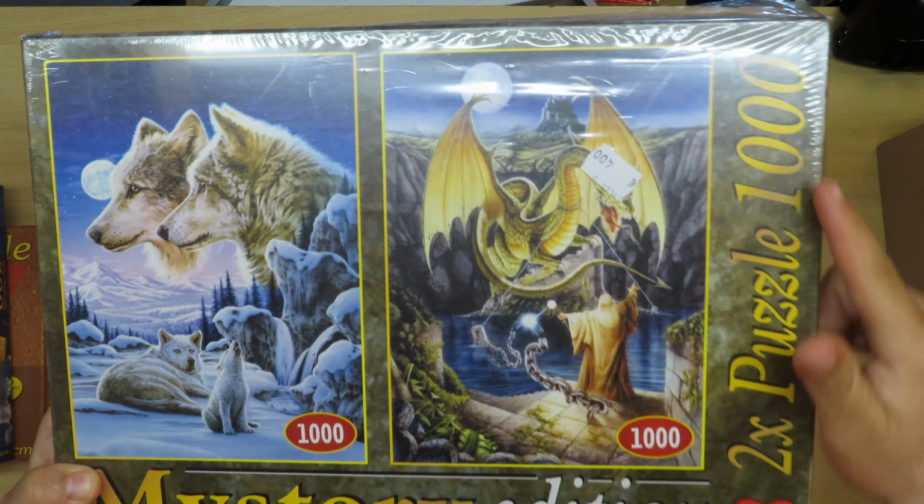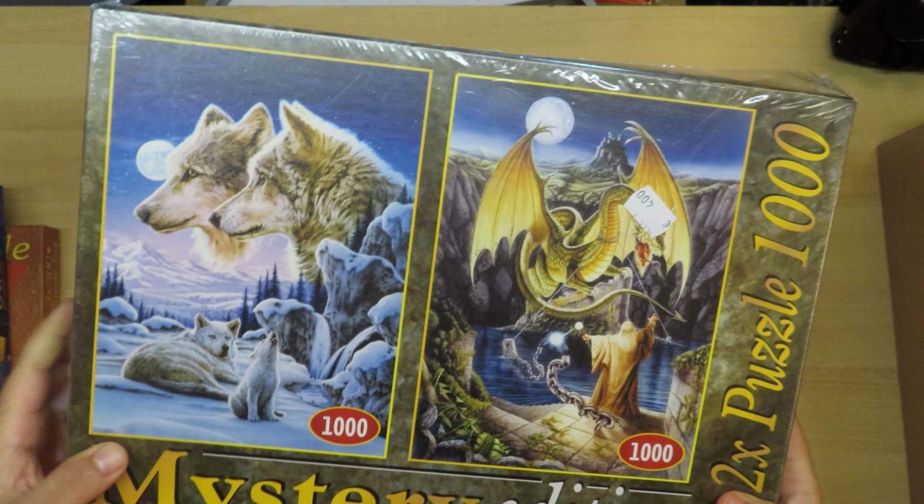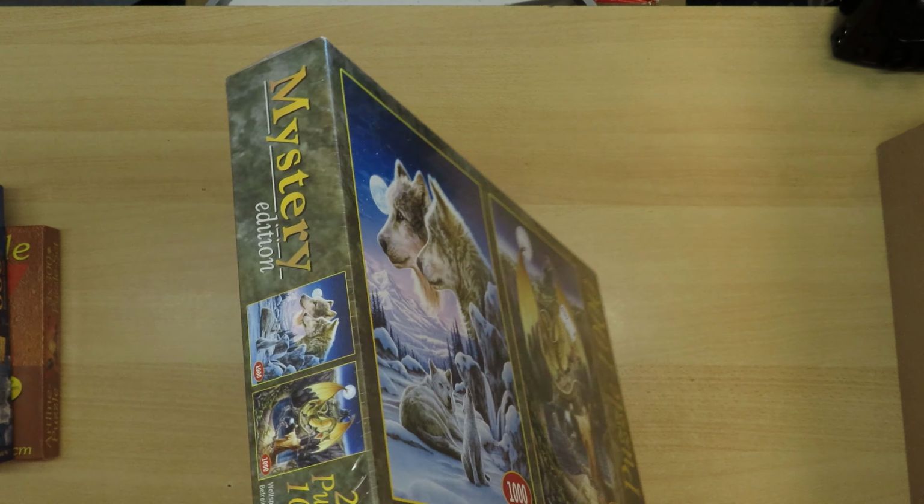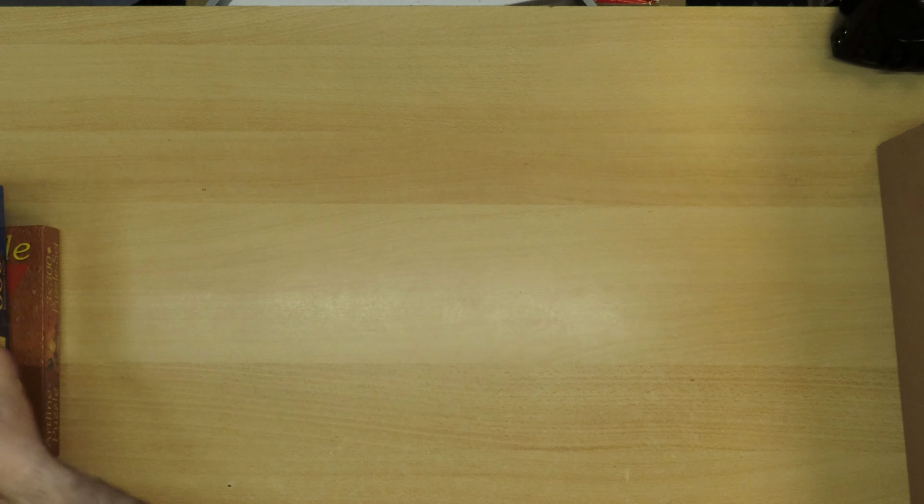And they do have two puzzles inside here. 2 times puzzle, 1,000 pieces. One with the wolves and one with the dragon. So I said this one is interesting. The price was okay. So let's have this one too.